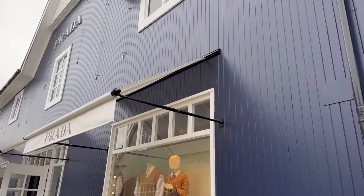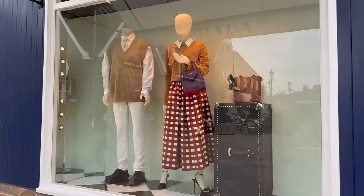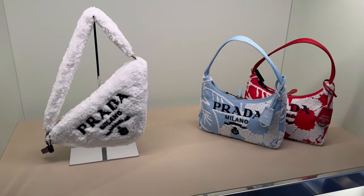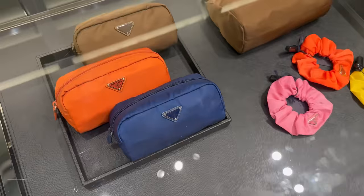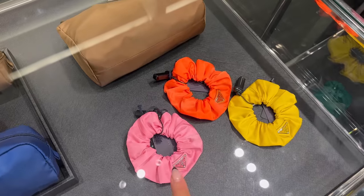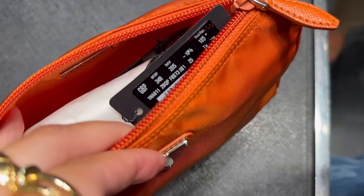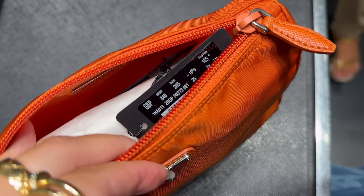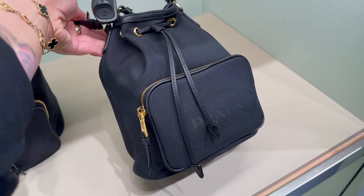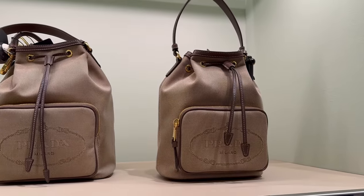Alright guys, next stop is Prada. Miu Miu is inside the Prada house as well, so let's see. They have these nylon toiletry pouches, and look at these scrunchies as well, and they have more toiletry pouches here actually. They have this bucket bag in black, but also I think I actually prefer this color.